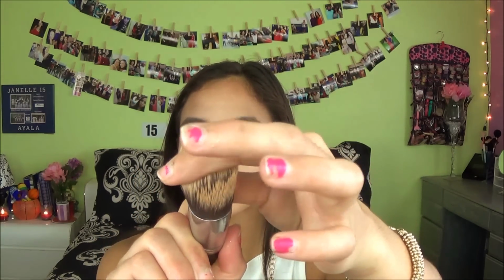And what I really like about this brush is that I originally got this before I got my other Sigma flat top foundation brush. So before I had that, I was using this for my concealer and my foundation and for powder. So that's what I really like about this, is that you can use it for many things. You can use it, again, for your concealer. You can powder with this. It packs on perfectly because it kind of smushes and presses it right in place.